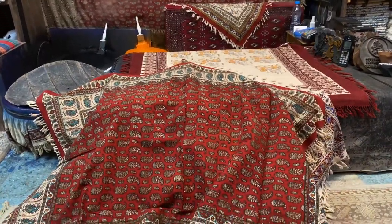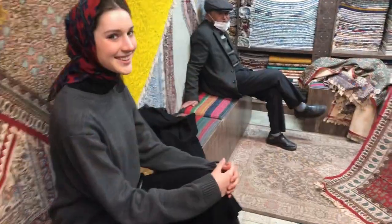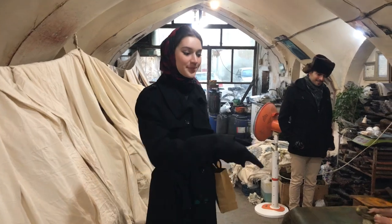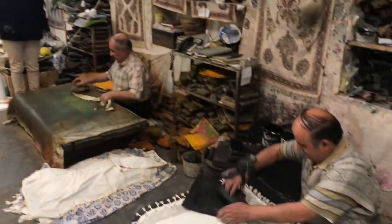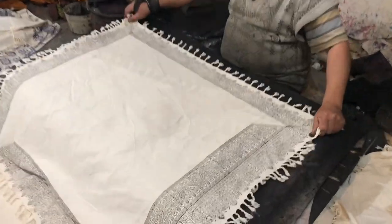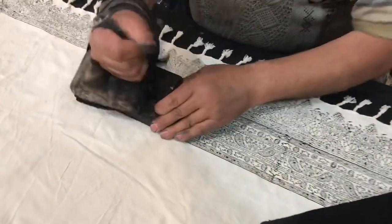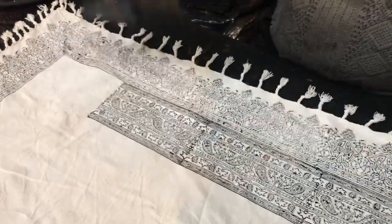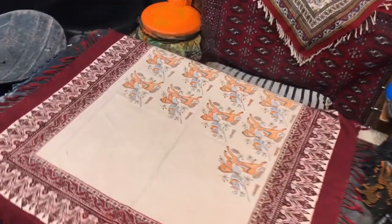And guys, now I will share with you the traditional way of printing on fabrics. As you see, everything is handmade and they use different prints for different images. That's really cool. And after this they can color it, and in the end we will get decorations as a cover.